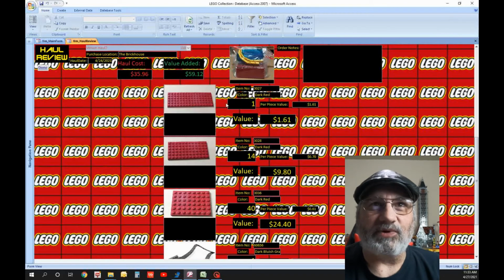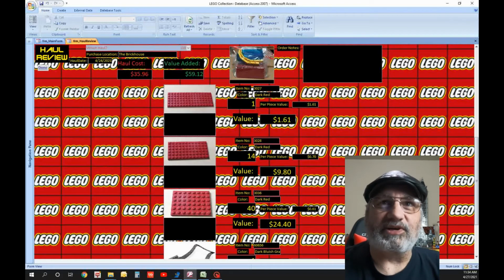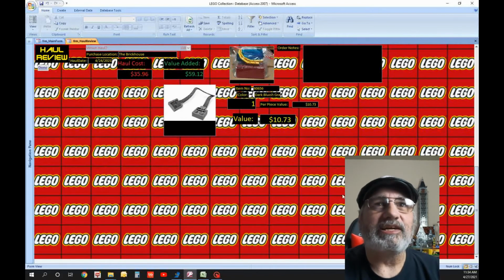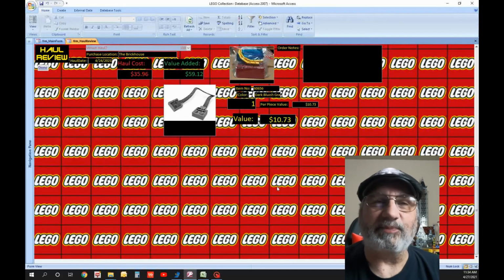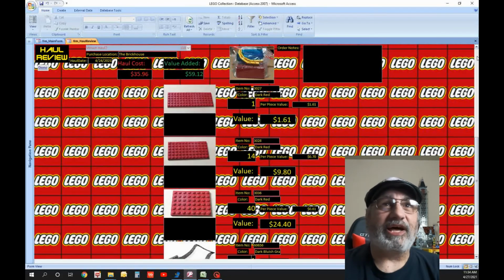And then I only had one of the 6x16 plates, and that was $1.61 for that one plate. Obviously some rare parts there. Then this one shows a value of $10.73 on Bricklink currently as an average for this Power Functions extension cord, which I do use a lot, and they are no longer making them. Lego discontinued those last year. So that was that haul.